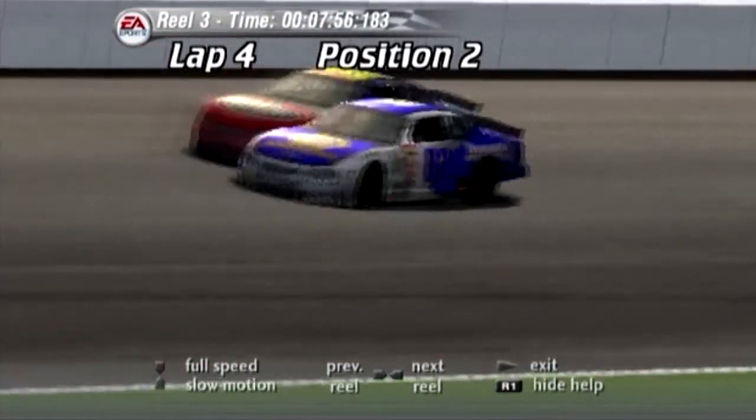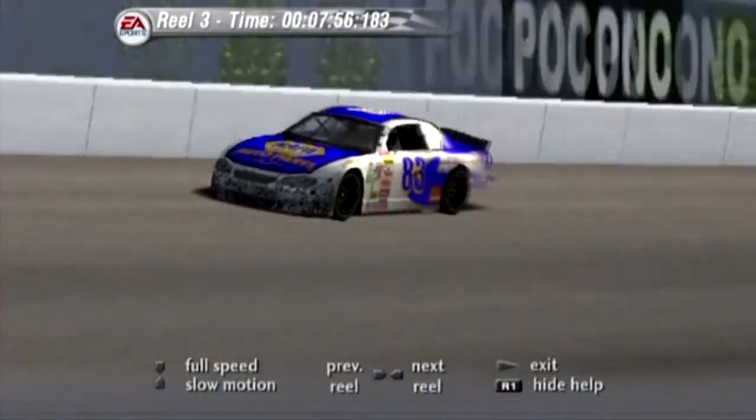This has been NASCAR Winston Cup Racing, brought to you by EA Sports and MRN. Next up is Indianapolis.